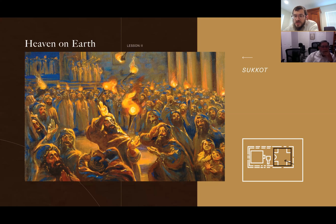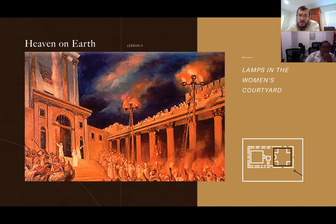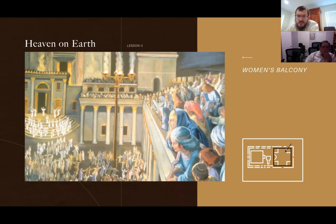They would build these giant lanterns, and the Mishnah describes that they provided so much light that it lit up the entire Jerusalem. That's how it was. So here you go, these are the giant lanterns that I was telling you about. They play music and dance. Also a special event that took place in this section of the Beit Hamikdash.